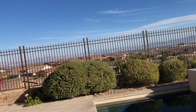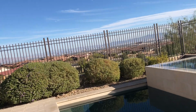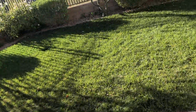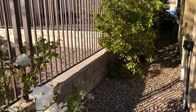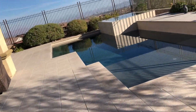The view is undeniable and incomparable. So that is the strip down there, and this is the spa corner or area. But it's not that good. It's quite a lot smaller than the purple.